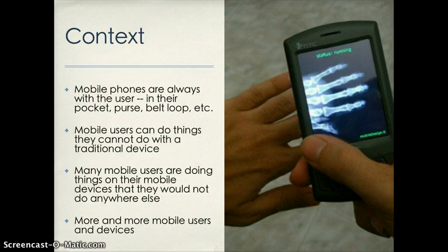You can scan barcodes. Right here I have a picture of somebody who's actually taking an x-ray of his hand via his cell phone. You can upload photos straight from your phone. You can take a picture, you can upload it straight to Facebook or Twitter. You can find restaurants in a nearby neighborhood, because the phone or the other device knows exactly where you are, and they scan the neighborhood for a restaurant or a store. It's amazing what these devices can do.